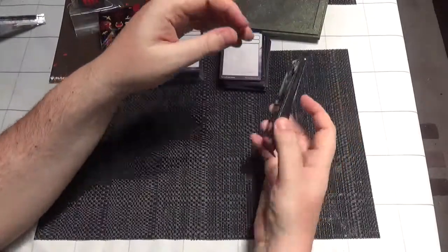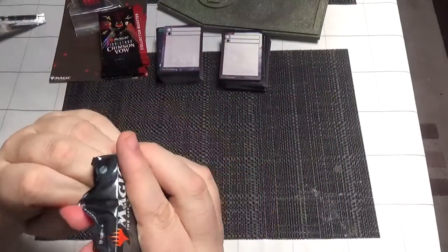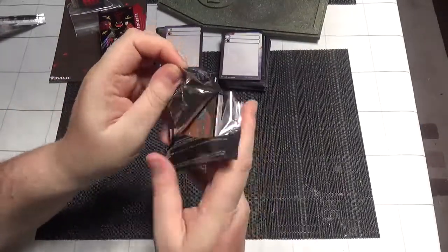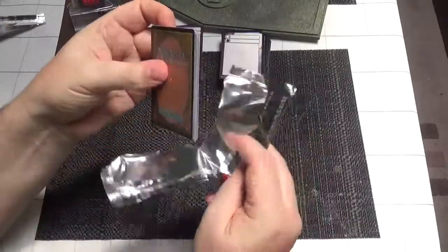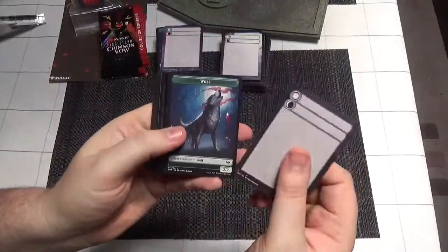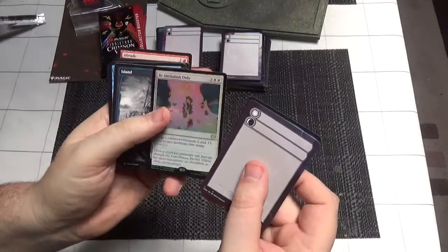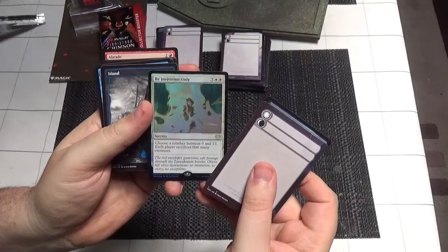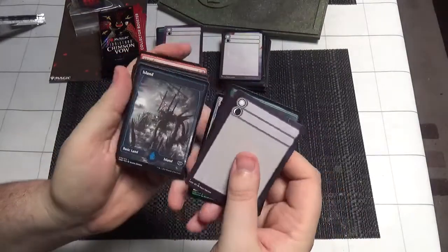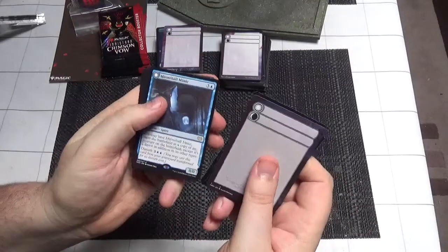So I guess now that they've brought in draft boosters specifically designed for drafting, they've decided to reverse the order. Shiny, rare, beauty. I'm really loving these lands. I want sets of land.